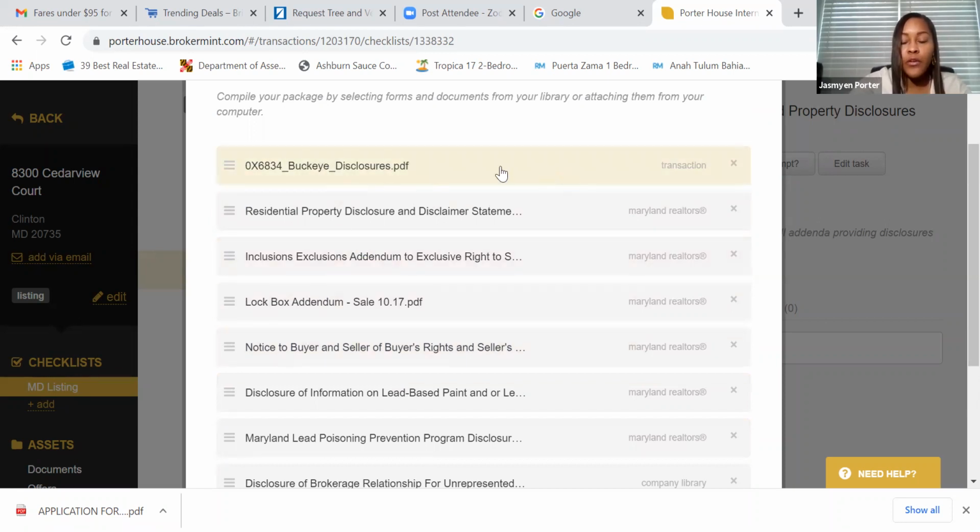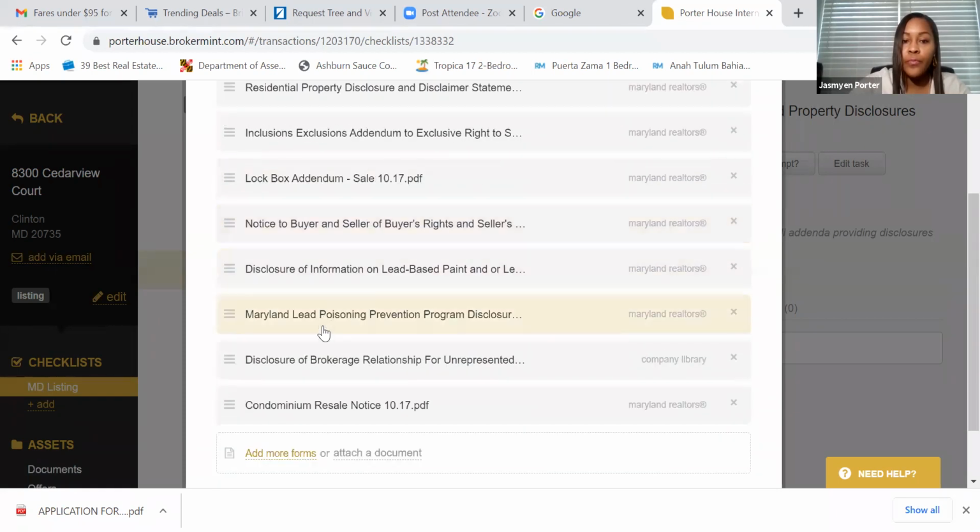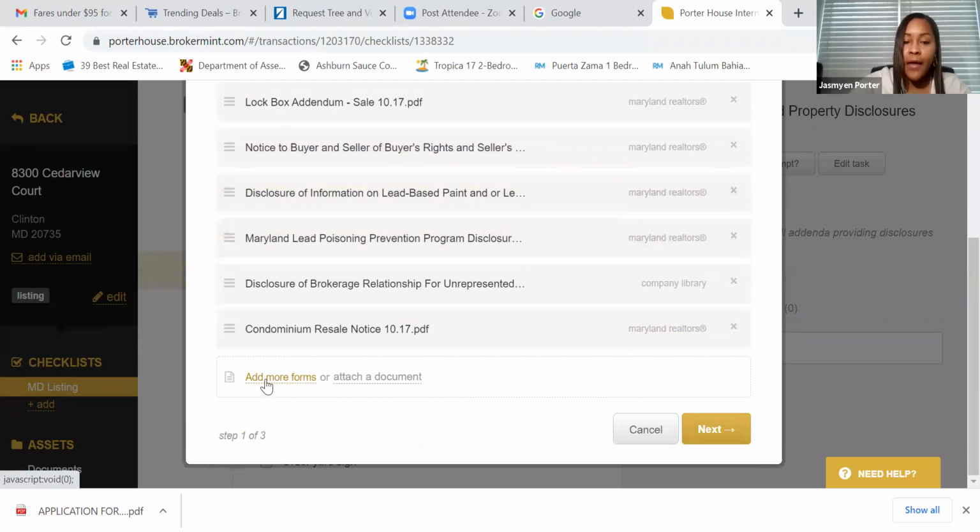And if when you get here, you see, oh, you know what, I actually don't need that. You simply click there on that X and you remove it, okay? If you need to add more forms from anywhere, as you saw, your company library, the Maryland Realtors library, uploading it from your computer, you do that.